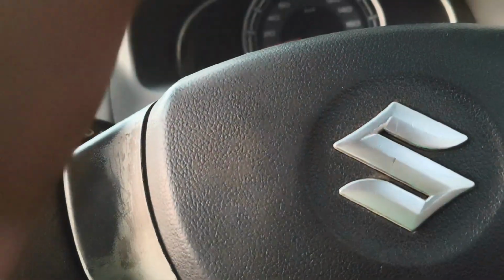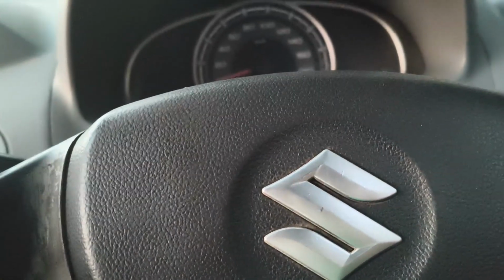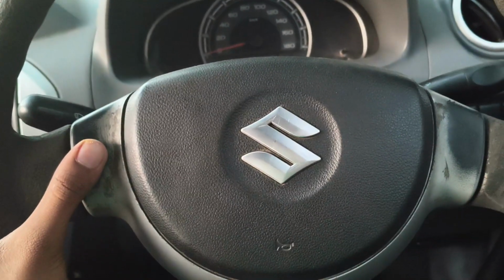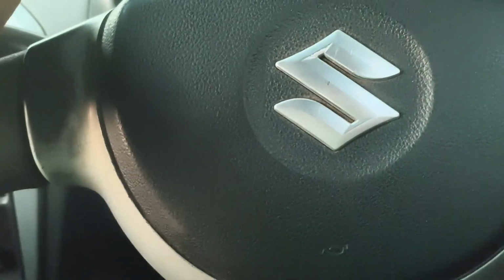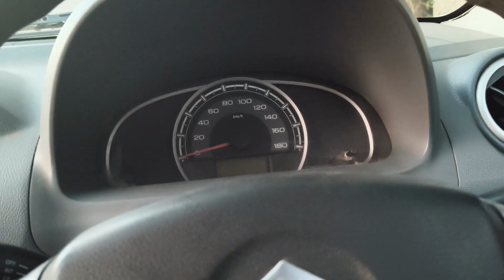And let me tell you about the safety features of the car. You would get engine immobilizer, along with driver side airbag, which is optional, and handbrake, seat belts, and even the child lock at the rear passenger door.